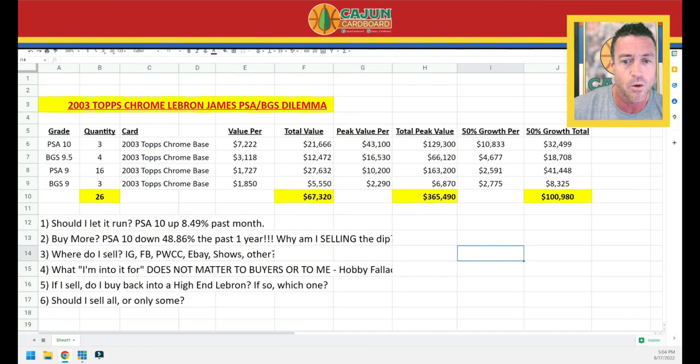Here's the spreadsheet, okay? So let's talk through this. I want to tell you why I've put this on the screen and where maybe you guys can help me and give me some advice on what you think. Because while I might not take the opinions of everybody who comments, I am very curious. I'm an inquisitive person by nature, and I want to know what you guys think about how to get out of this situation, or if I should even get out of this situation.